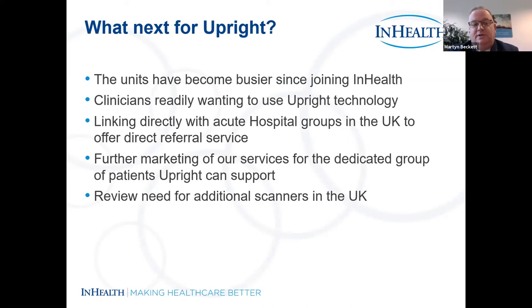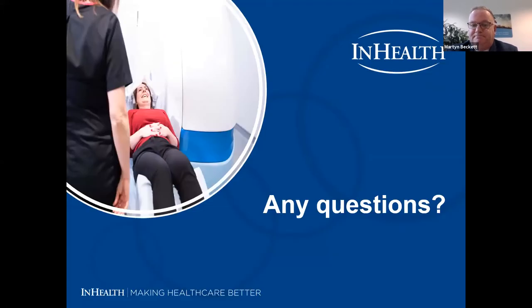Now that we've settled Upright within the InHealth group, we're looking at ways that we can develop this further, including a review of whether we need additional scanners in the UK as we move forward over the next few years. And that's it for me.